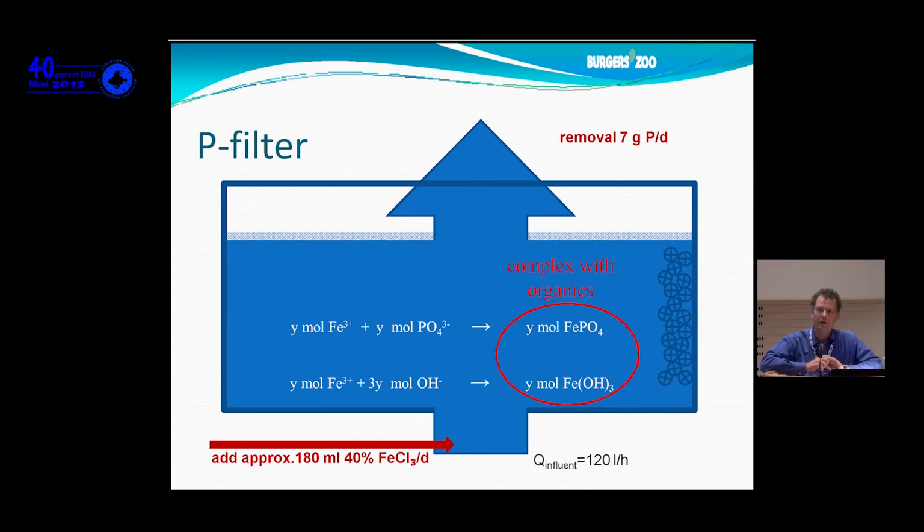So what happens in such a filter chemically? It's not a biological filter, it's purely a chemical filter. So if you add some iron chloride to your water, the iron will react with phosphate. Great, that's what you want. The iron phosphate will not be the only one that is produced, because you also have iron hydroxide production. And that's a pity, because you lose hydroxides. This ratio is about 1 to 1. So for every molecule of phosphate you want to take out, you also take out hydroxides. So you have to add extra hydroxides after this filter to the system, because otherwise you will have pH problems.